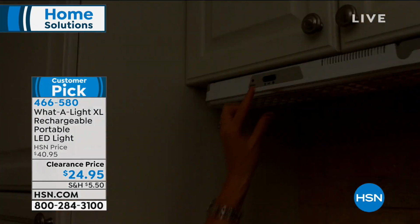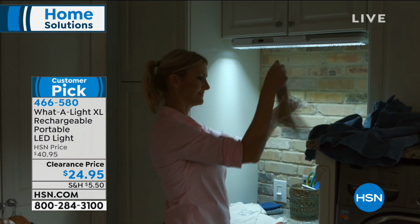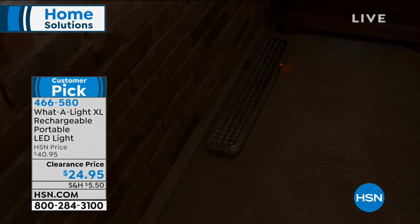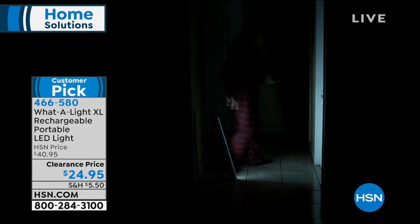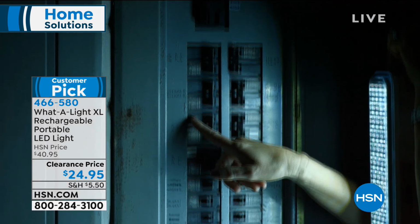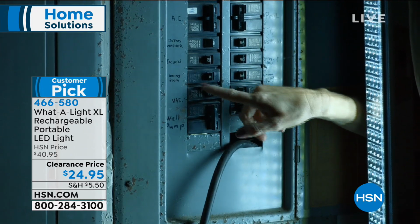Okay, all right, so here you can see in this video, like if it's in your laundry room, underneath kitchen cabinetry, this is really sleek. You can mount it. It does come with hardware. It also comes with your AC adapter and your charger. That's what you're going to recharge it with. We say no batteries needed.